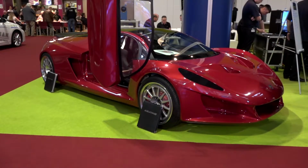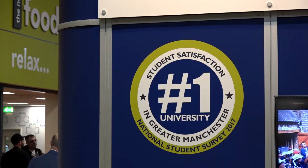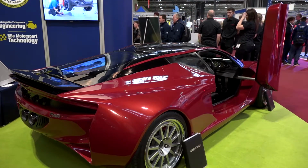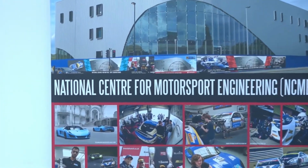Yep, the Berus supercar is designed, built and manufactured in the National Centre for Motorsport Engineering, which is on the grounds of Bolton University. So students are involved in this, so what a great way to get people involved in engineering. Yeah, I get to pick the best out of the crop. We've got quite a few who are doing sabbaticals with us on this vehicle at the moment. We've got a couple of other projects where we're developing electric cars for other people around the world.